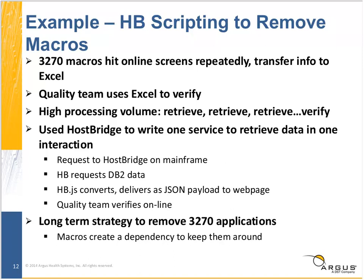Another reason we're doing this is our long-term strategy is to remove these 3270 applications, and those macros created a dependency keeping them around. So hopefully over time we can transition all of our macros into a REST service like this and be able to sunset our 3270 applications.